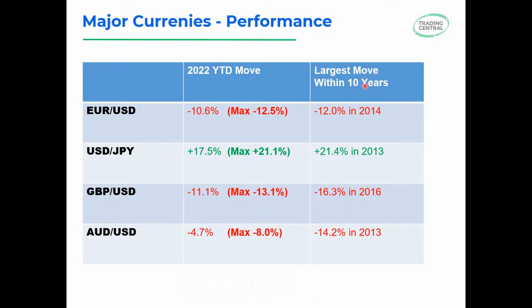Okay, for the past 10 years, the largest move you see for the euro was it dropped 12%. But within this year alone, we have already seen euro dollar drop 12%. So it means that it is comparable to its largest downtrend in the past 10 years. Dollar yen in 2013, we saw a 21% rise. Same for this year. Okay, so pound 16% in the 10 years down, and this year we see maximum down 13%. Okay, and the Aussie down 8%, maximum this year.